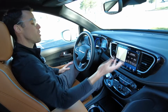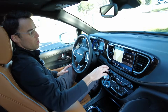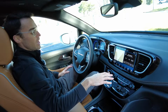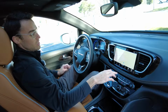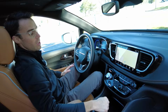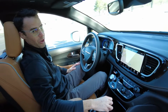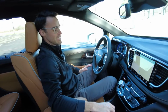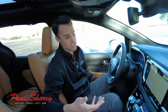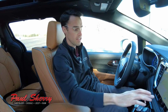This has the 10.1-inch infotainment radio system. So this, of course, does your radio, AM, FM, and Sirius radio, as well as has built-in navigation. It has capabilities for Android Auto and Apple CarPlay. And so what that means is you can plug in your cell phone and you get your text messaging. You can even run your navigation app off your cell phone on that as well.